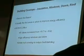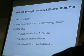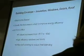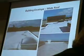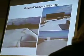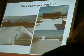High efficiency windows and doors, and then we also added a white roof to reduce the heat islanding effects. And here you can see that's the picture of the white roof, and obviously we have a flat roof building, and we had a black rubber roof on that before. There are some issues with white roofs.